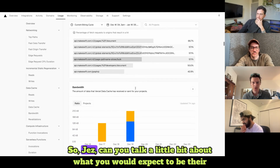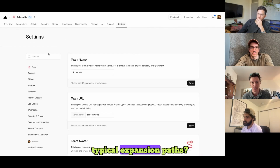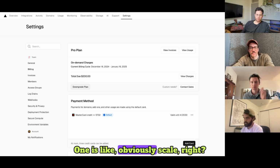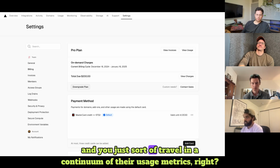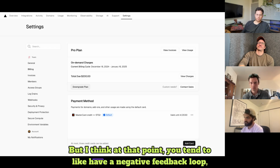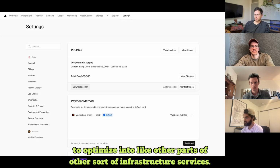So, Jazz, can you talk a little bit about what you would expect to be their typical expansion path? Yeah, I think there are 2 obvious ones. One is obviously scale: you become a bigger company, need much more infrastructure, and you travel along a continuum of their usage metrics and start to increase. But at that point, you tend to have a negative feedback loop. You're paying a premium, you're big enough, you're probably going to optimize into other infrastructure services.